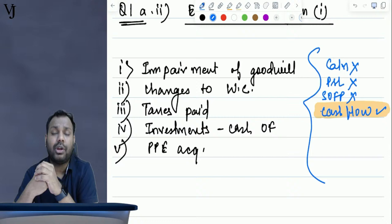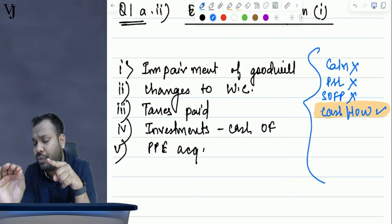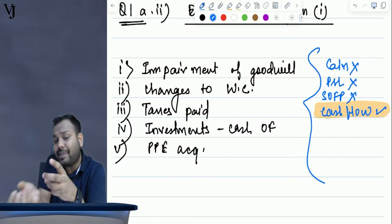When explaining the investments, you have to explain three points. When I'm acquiring the investment, I have paid part of the purchase consideration by way of shares. This is not a cash outflow, so it will not come here. I have also paid a cash outflow, that is 400,000. Since it's a cash outflow, I will recognize it here. But when I'm acquiring a subsidiary, I get cash in that also. Since I am getting a cash inflow also, the net cash outflow is what I will record here.